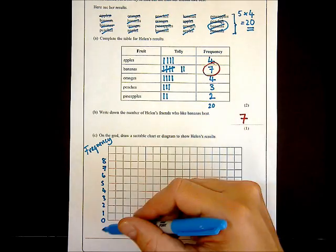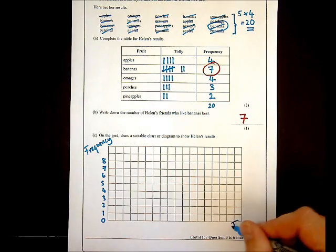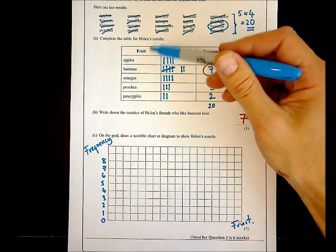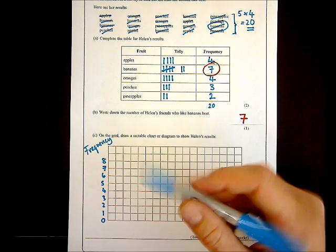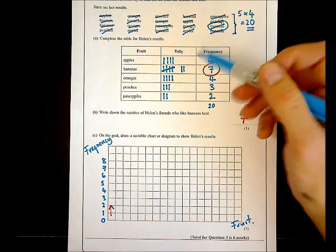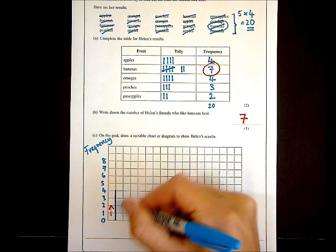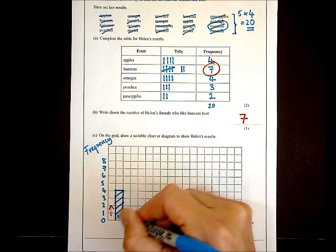Now along the horizontal axis I need to have this column plotted, so I'm going to plot fruit along the horizontal axis, and then I need to add the information I'm given in the table, so apples and 4, to the squared grid. Now the first thing I'm going to do is I'm going to make sure that I leave in here a gap. So this first column needs to be a gap, and then I'm going to add a bar for the apples at 4. And obviously in your exam you would do this with a ruler. Here I'm just going to draw the bar like so.